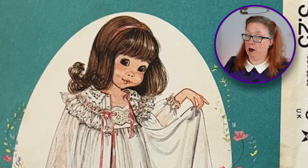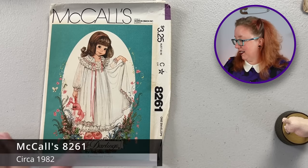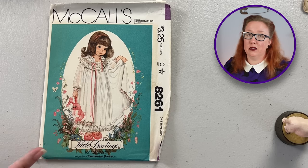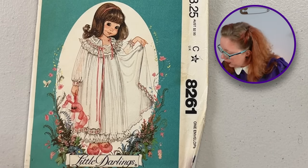Oh, and look, another one. Okay, this one. The eyeballs, they just kind of weirded me out. But that's okay, we're not going to pay attention to that. We're going to focus on the pattern. McCall's 8261. This is a one size, one envelope, so it'll be all the sizes. It is Little Darlings from McCall's with designs from Enchanted Forest. So we're sensing a theme here, the fanciful, the whimsical. We love that. Nice little nightgown set, possibly a robe.